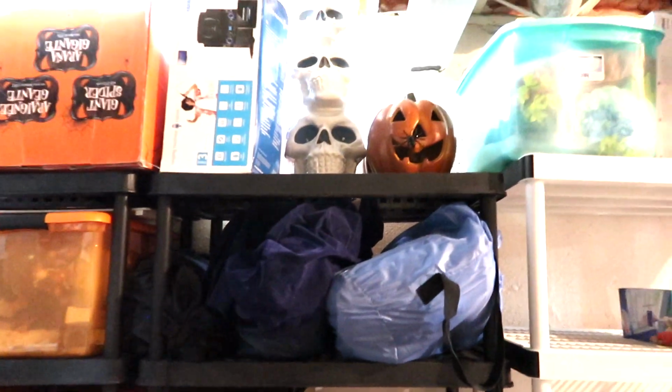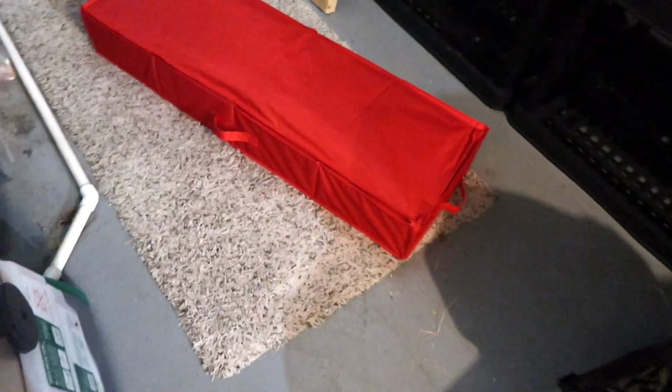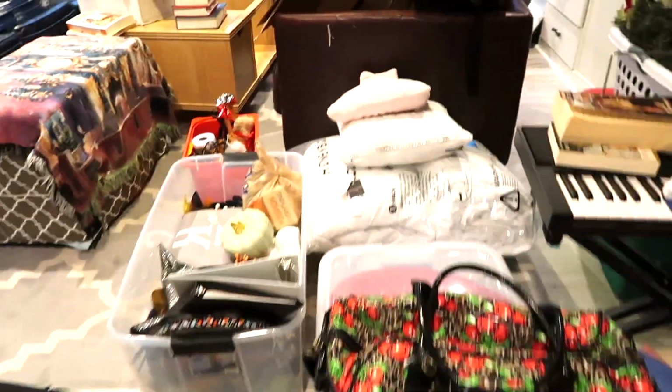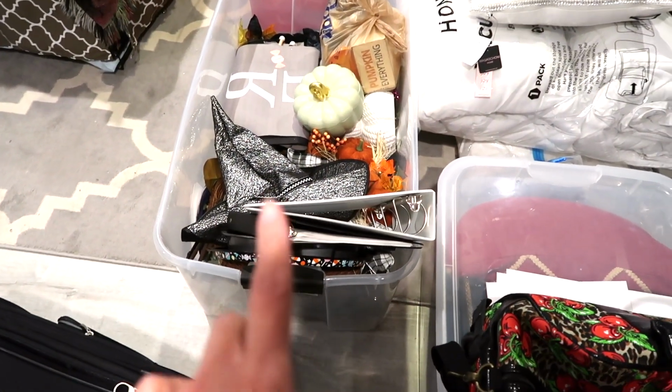And then this area here for now has Halloween and fall things. I don't like it because it's covering that window, which is pretty much the only natural light that we have. So I'm going to move these probably. That is Christmas wrapping storage that you saw. And then this is where things get really crazy. There's a little bit of decor there I need to go through. Some of it I'm keeping, probably a lot of it I'm not.